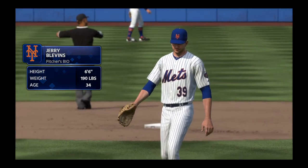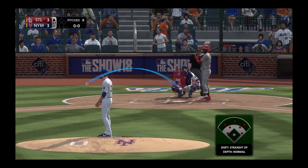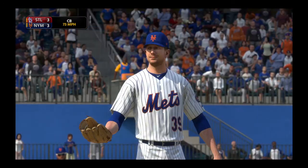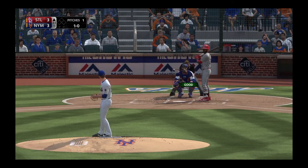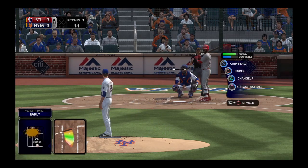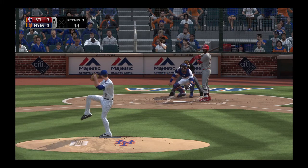Jerry Blevins takes the mound to start the 11th inning. Number 39. Dexter Fowler will be the first one to greet him, as he'll have to turn around and bat from the right side of the plate here. First pitch of the inning is taken downstairs for a ball. It's 1-0. Blevins is exactly what you want out of a bullpen arm. It's a rare occasion that anyone squares him up. He doesn't give up a lot of hits, and when he does, they're almost always kept in the yard.